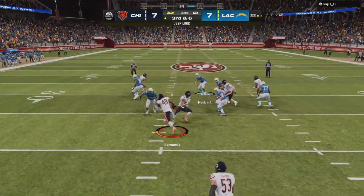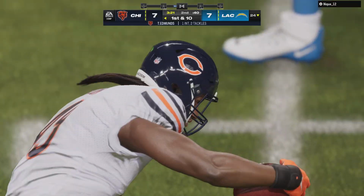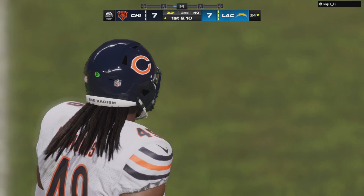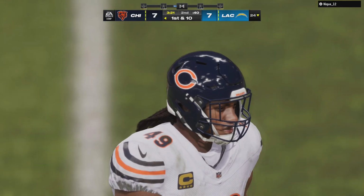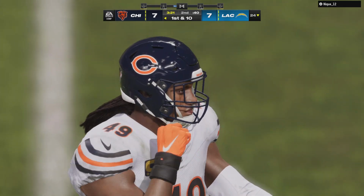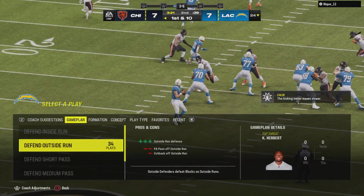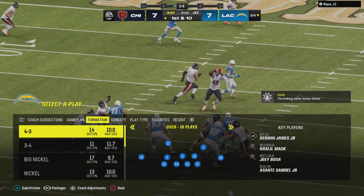Oh, it's intercepted. A drive killer there. Picked up by Tremaine Edmonds, the linebacker. And the Bears are going to have it here as they'll start at their own 24-yard line. Well, they were in a great position to take the lead, Charles. Obviously, all they needed was a field goal to do that. They wanted the touchdown. Unfortunately, they're going to get neither.